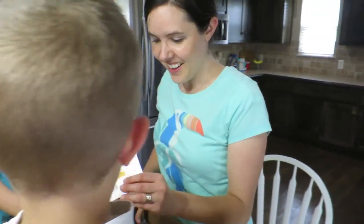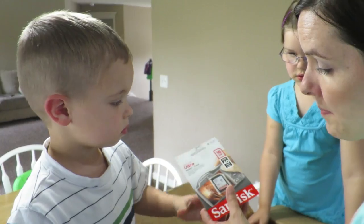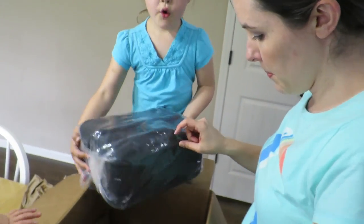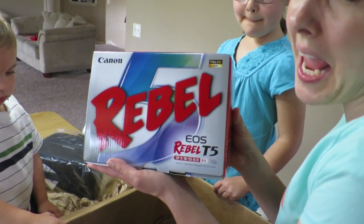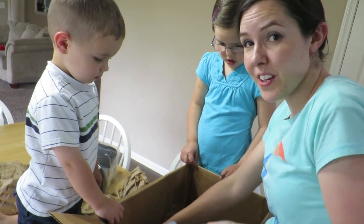Whoa. All right, this is an SD card. I don't know what it is. You put it inside the camera and it remembers the pictures for you. Maybe a bag. It is a bag to put the camera in. Here is the new camera. It is an EOS Rebel T5 DSLR camera from Canon. It's huge. It's bigger than our vlogging camera.